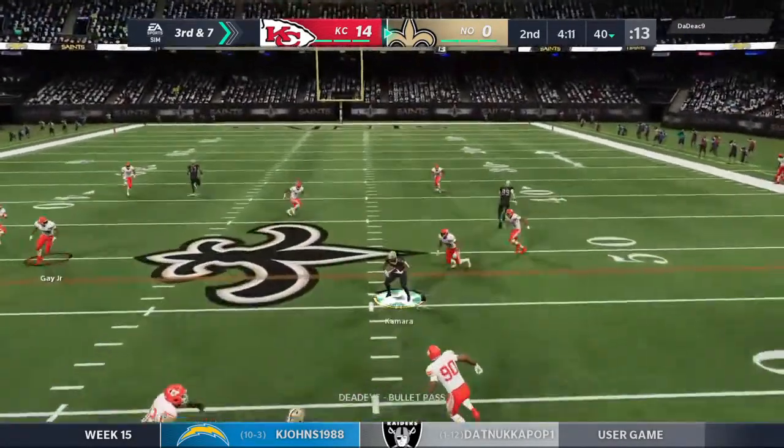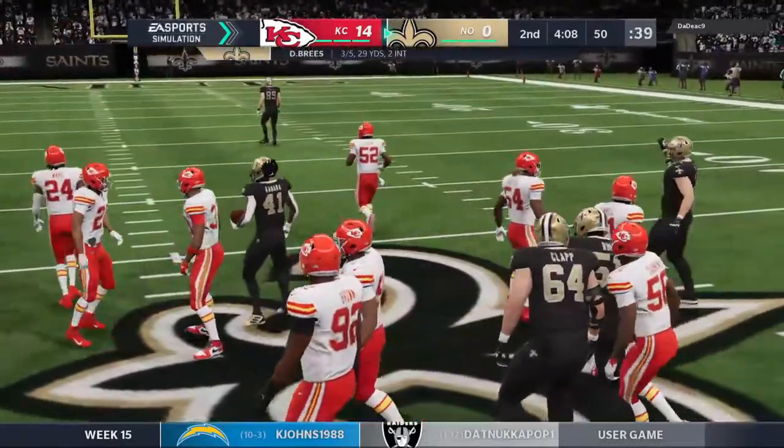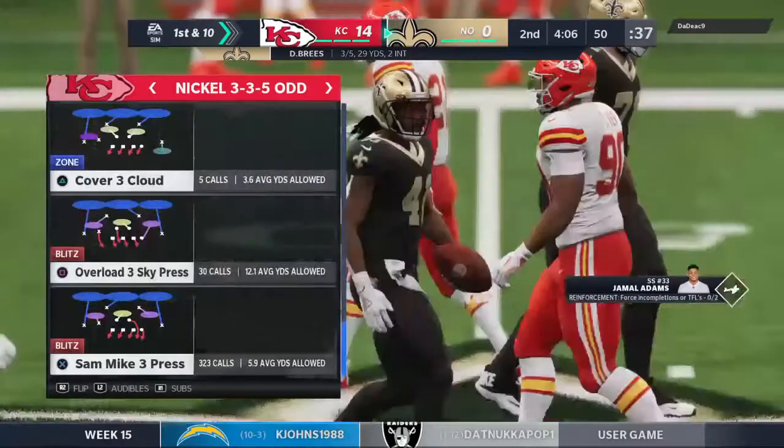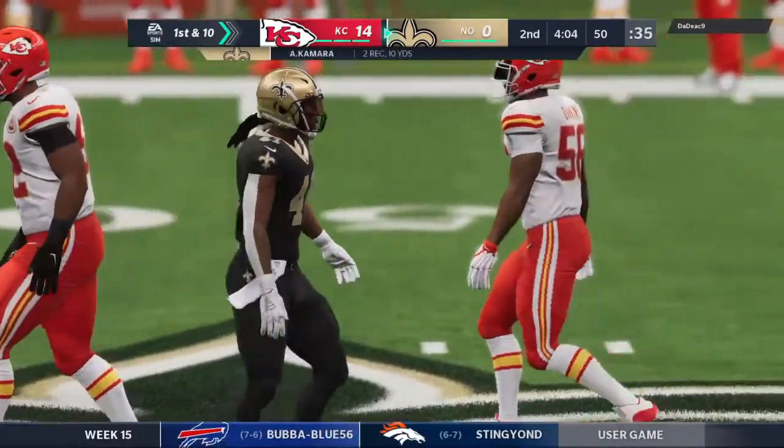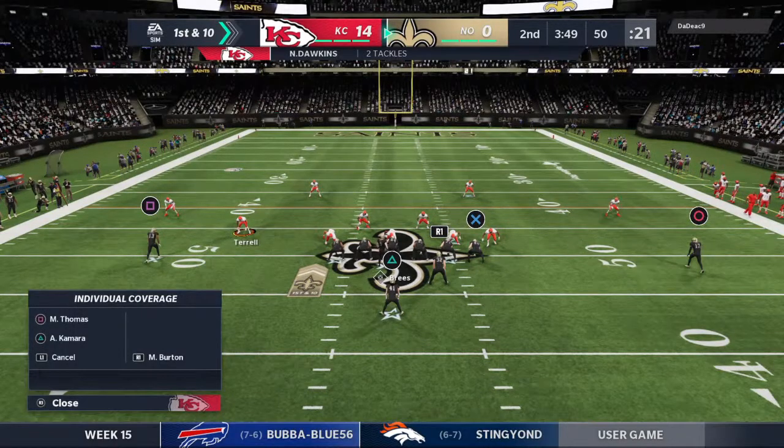Now Breeze on 3rd down. That's to his running back. It's Alvin Kamara. And he'll be stopped right at midfield. 10 yards, good for his Saints, first down. This offense finding its legs now.